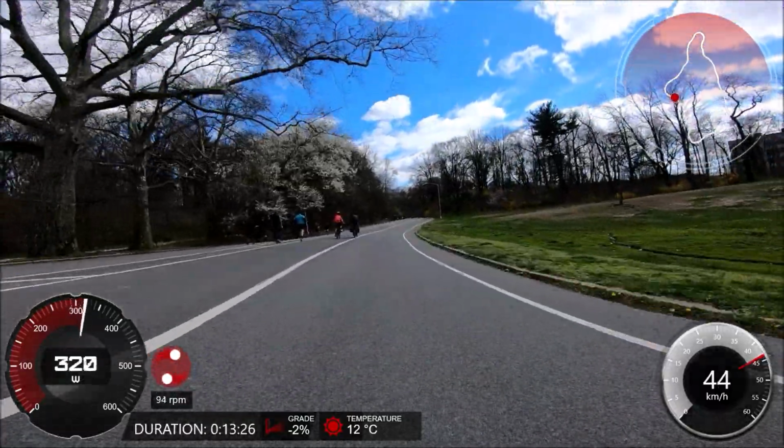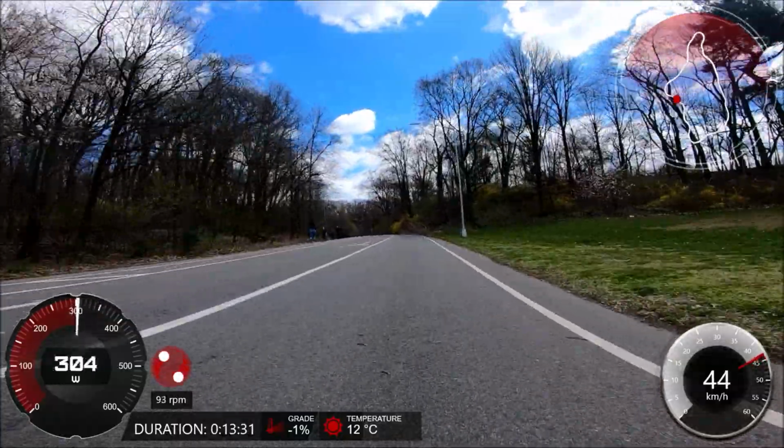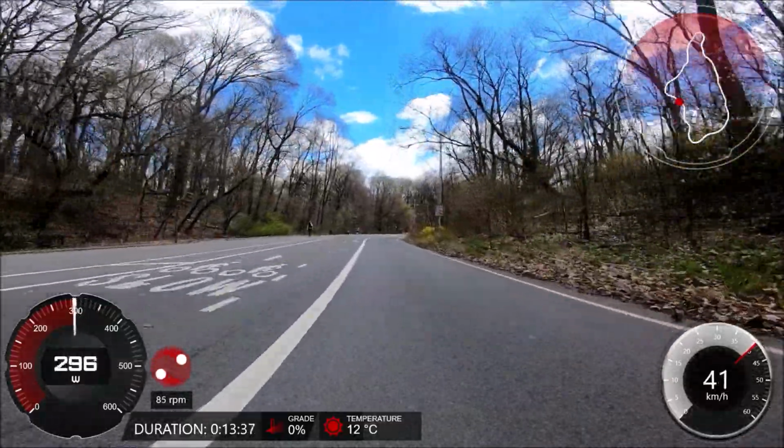Alright, so we're coming into the downhill section again, and I'm just trying to keep the pressure on, just trying to keep the wattage up, the power up, which is really hard on the downhill section, as every experienced cyclist knows.